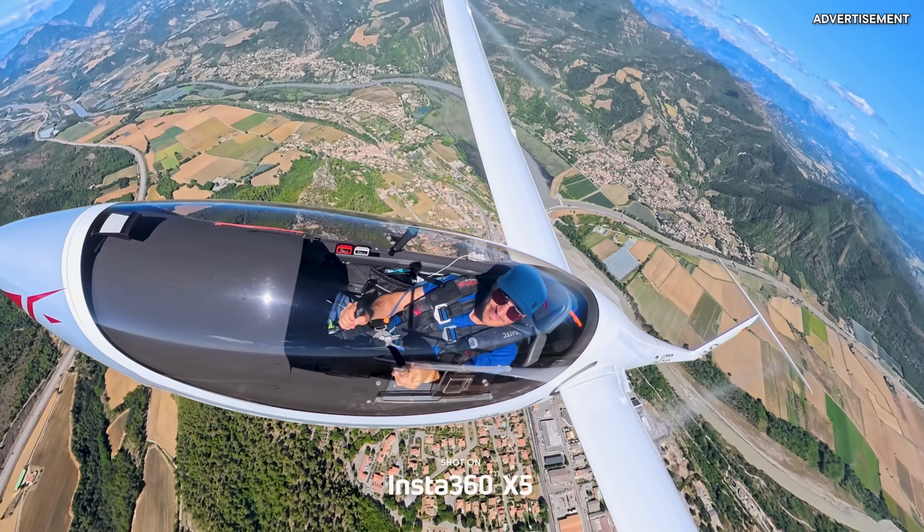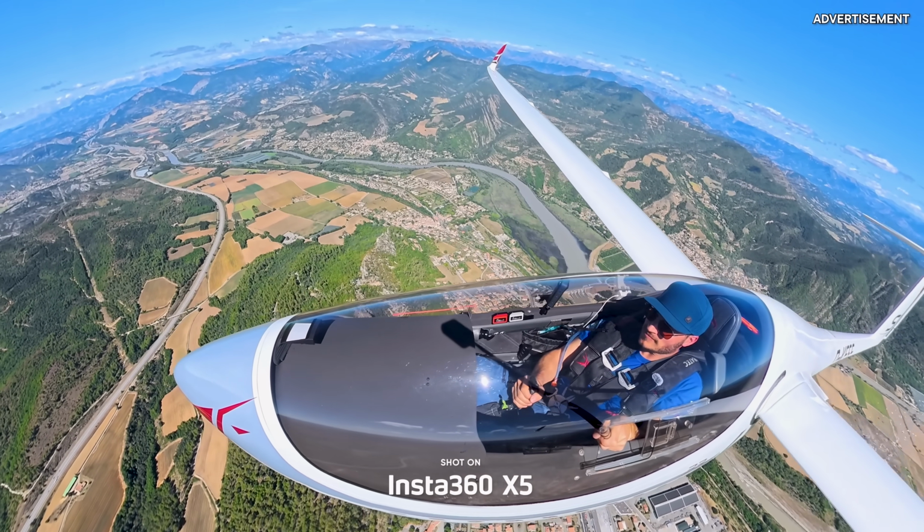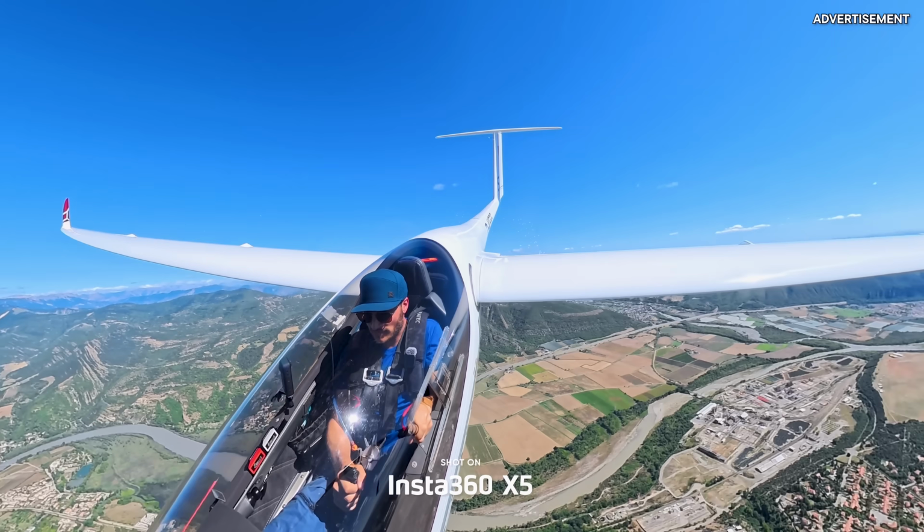Now that I'm already alone near the airfield, I take the time to pull out the Insta360 X5 with a selfie stick and film as I dump the water ballast.